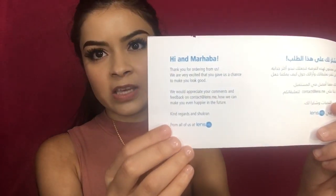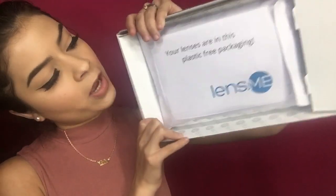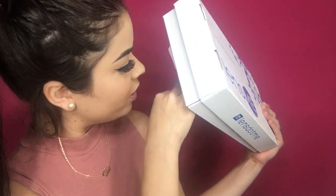But anyways, they have all this information here, and I'll leave the link down below so you guys can check their website. They also have this nice packaging where the lenses are held in place and don't come out, which is really great, because you know your lenses are not moving and nothing's gonna happen to them. And let's see what we have in here.